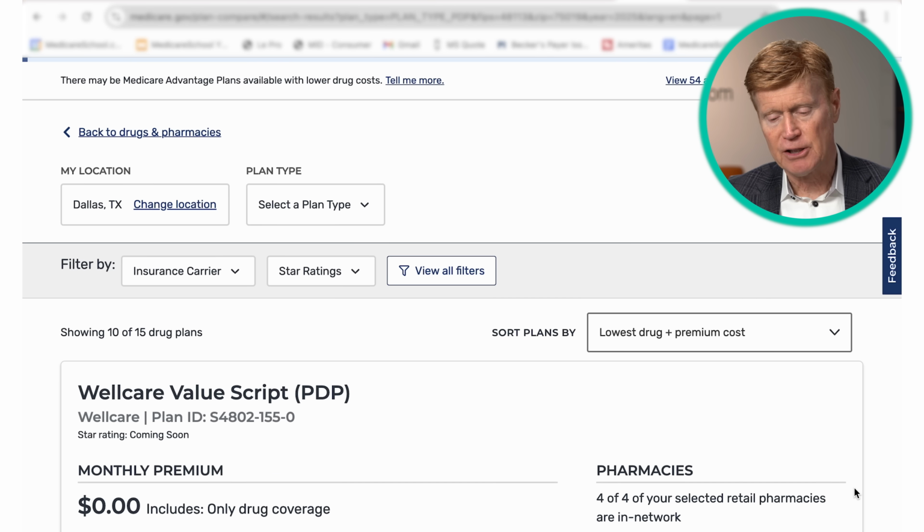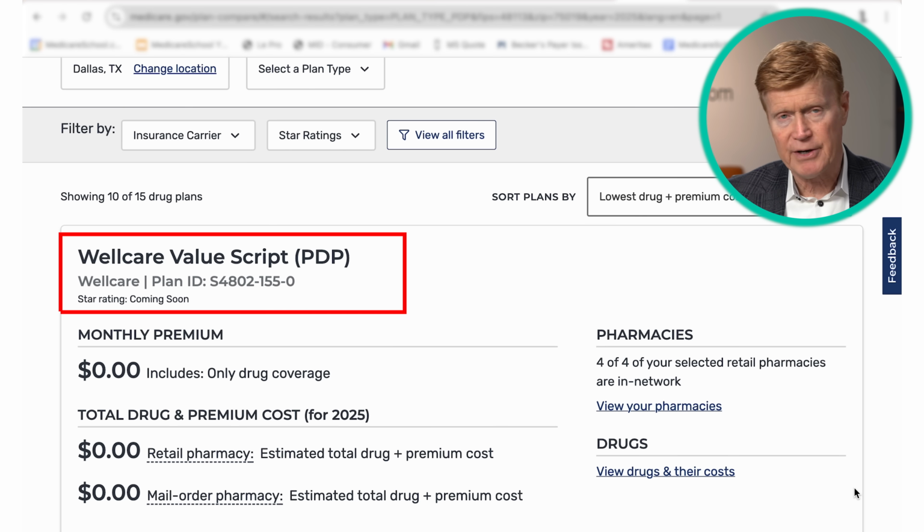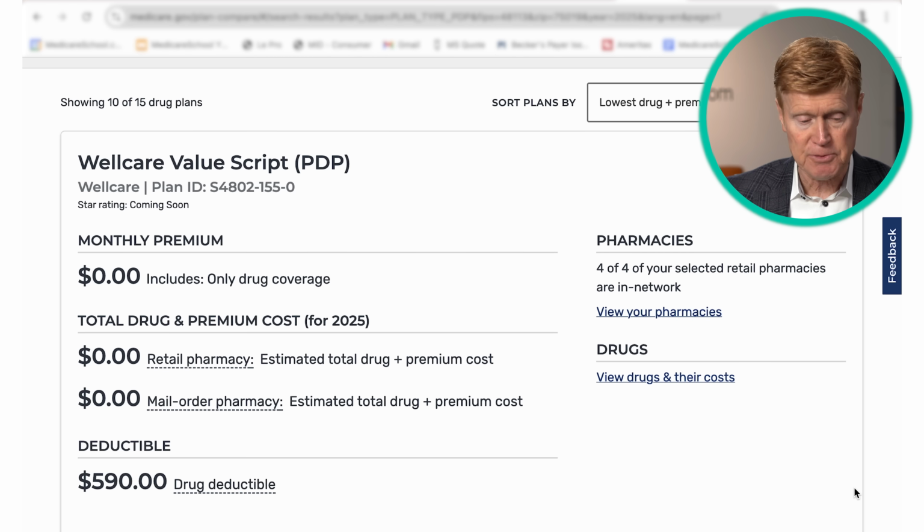So it's looking at, are my meds covered, number one, and what is going to be my total cost, which would include premium as well as my out-of-pocket spending. Now, we already know that we're capped at $2,000, but we want to see, will we get to that $2,000 number? And so I filtered this by lowest overall premium cost as well as lowest drug cost. So number one on the list is a plan that is WellCare. WellCare is actually a company that's owned by Centene. So let's look at the details of this plan.